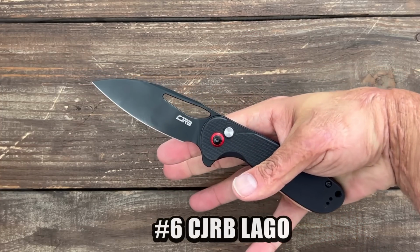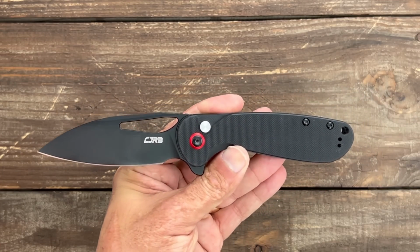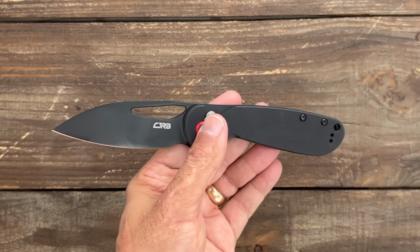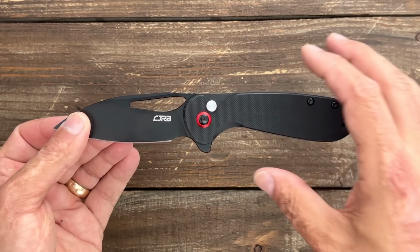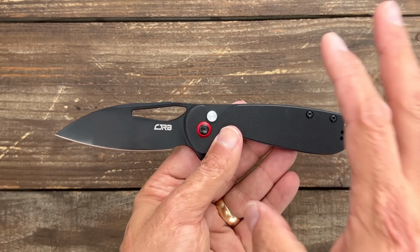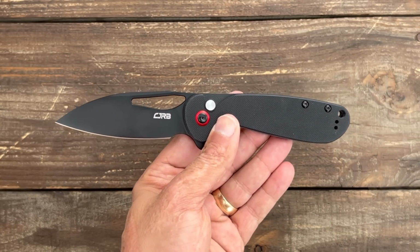Number 6, we have the CJRB LAGO, and I think this one would have definitely been higher on the list if I would have had it for, say, another month or two, just comparing it with the other knives. But that said, this thing performed outstanding, and I have to say that I think CJRB does some of the best factory edges in the market, for budget knives at least. Their factory edges are excellent, at least all the ones I've ever gotten.